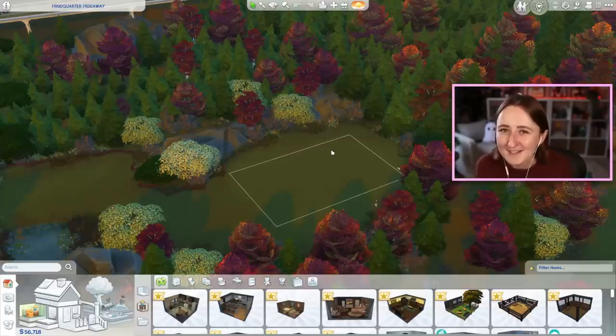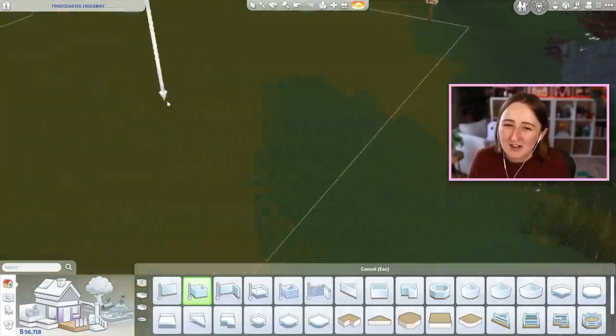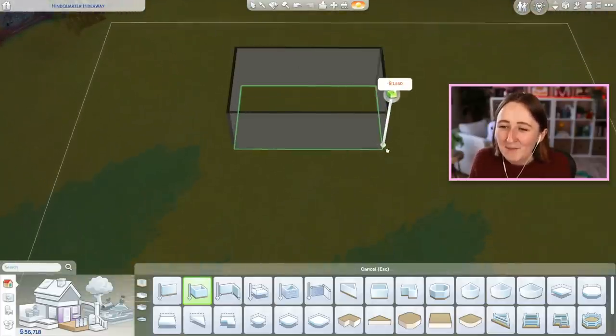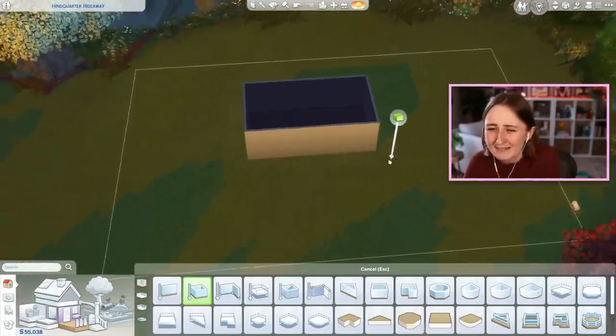But basically, I was thinking about trying to build some sort of cozy cottage house out here in Brindleton Bay because this has the exact vibes that I am going for. Ignore Bob just standing there. And then I think for this house, I want to have a fire pit and a back deck and pretty wraparound porches and leaves everywhere.